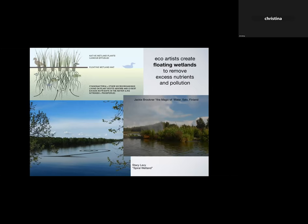And then, of course, wetlands are another way to extract excess nutrients from water. There have been quite a few eco-artists who create floating wetlands to demonstrate how to take excess nutrients and pollution out of bodies of water. A famous one is Stacy Levy's spiral wetlands, which is a floating wetland mat that has juncus planted into it. The juncus roots are habitat for all kinds of microbes, which consume the excess nutrients in the water.